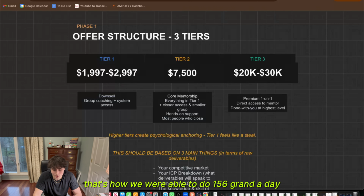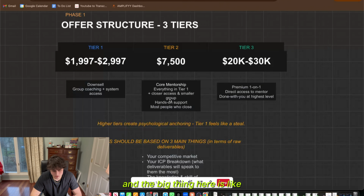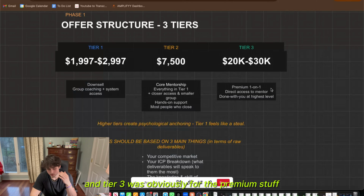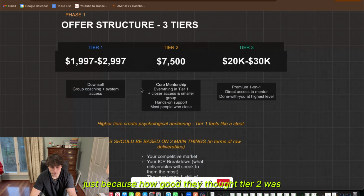And especially when you're slinging info like that, it really starts to stack up. That's how we were able to do 156 grand a day. And the big thing here is most people went for tier 2. Tier 1 kind of served as a safety net, right? It was a downsell. And tier 3 was obviously for the premium stuff. But each one kind of acts as a price anchor, right? People see the value of tier 2, but they also see the value of tier 1. But honestly, a lot of people didn't want to go with tier 1 just because of how good they thought tier 2 was. So they just ended up paying 7.5K.